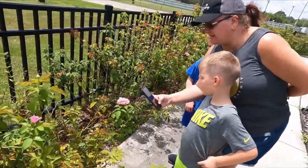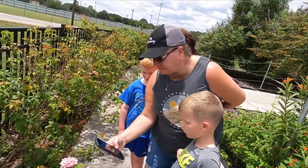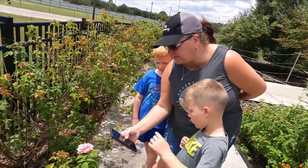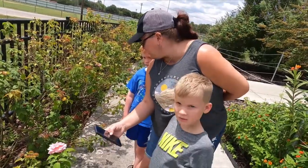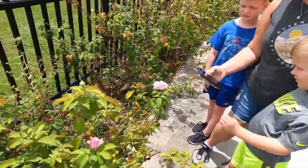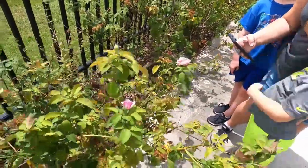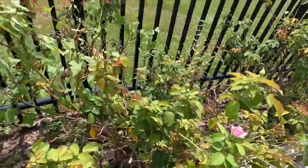And then it asks you to take a picture of it so they can record it as to where you found it at. And then it'll give you all kinds of different information about the particular plant that you have pulled up, or animal for that fact. Mr. Daniel up here found a spider, but he got away from me before I could get a picture of him.